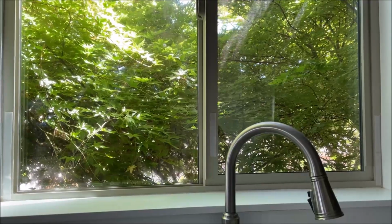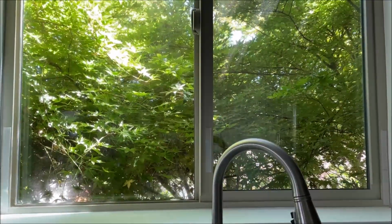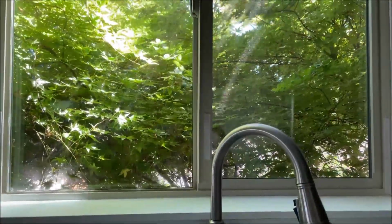In the same area, I also have this kitchen sink window. My African violet plants loved growing here. There are no roses outside, just the Japanese maple tree, and some of the plants that you're about to see used to grow here.